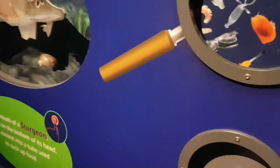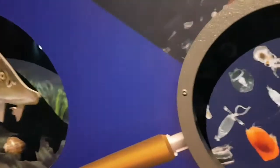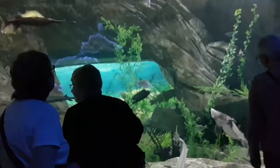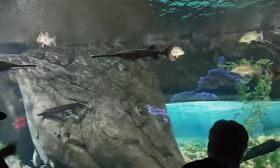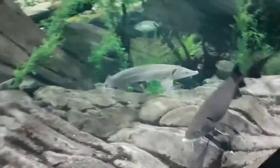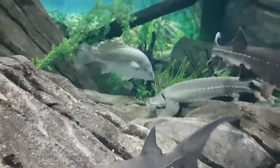What's this one do? I don't know what this one does. I'm trying to figure it out. Look at all the fish. Swordfish! Hi fishies! Hi fishy fishy! They don't look happy to see me.